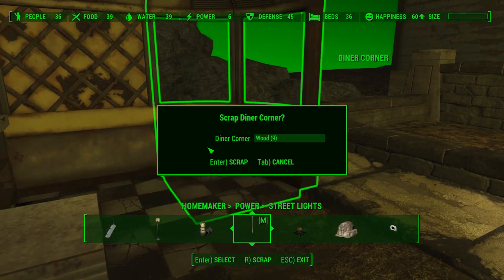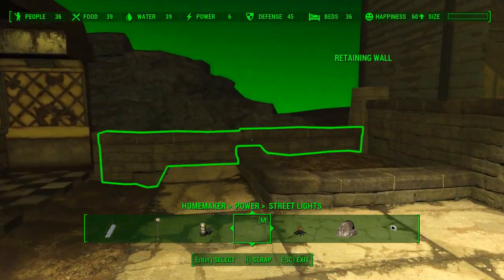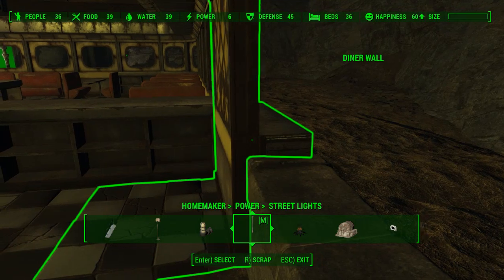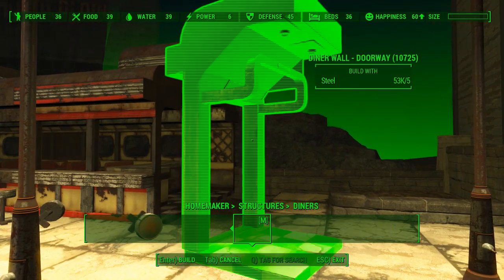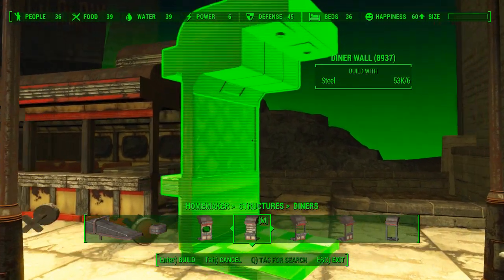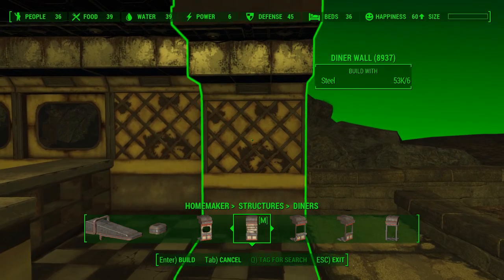So we scrap these. The wall of the diner, excuse me, rests perfectly on the retaining wall, so that's a very good way to expand from here. So structures, diners. We're going to have the shutters down from this point forwards.